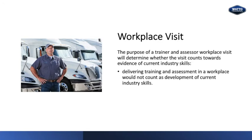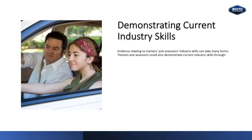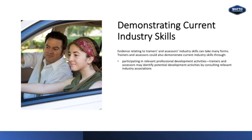Delivering training and assessment in a workplace would not count as development of current industry skills. Attending a workplace to experience the latest techniques, processes, and resources could contribute to the demonstration of current industry skills. Evidence relating to trainers and assessors' industry skills can take many forms. Trainers and assessors could also determine current industry skills through participating in relevant professional development activities.